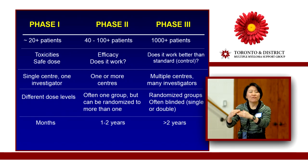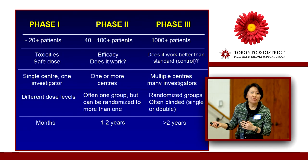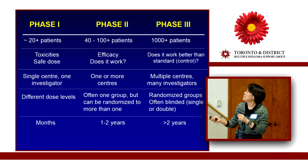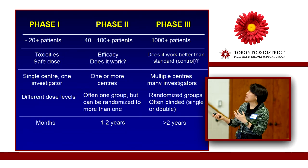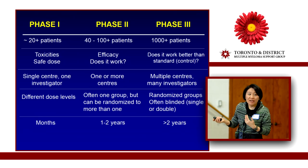And when we back off, that's the dose we then take forward to a phase 2. So the phase one doesn't usually require many patients. We usually only put 3 or 6 patients in each dose group. But a phase two is where we take the dose that's safe, and now we give it to everybody. Generally, everyone gets it. It's not usually randomized to anything else, although it can be.